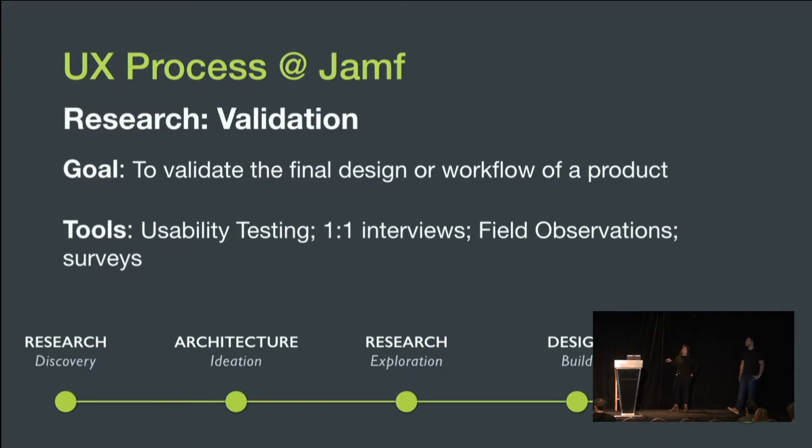One-on-one interviews, field observations. If we can ever watch somebody use something in their own environment, that's the best way that we can do this, because then we can totally understand other things that might be affecting you as you're going through this. And then surveys to gauge what's going on. Do you guys like it?